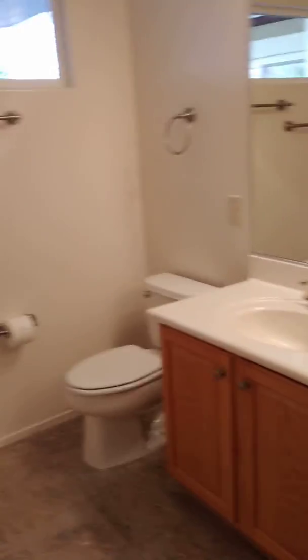Here's the master bedroom, master bath, let's see, put some lights on in here. There I am. Okay, hi everyone. Anyway, we're going to go ahead and treat the walls, the ceiling. You can see it's kind of yellow over here. That's not a trick of the light. It's actually tar from the cigarette smoke. So we're going to go ahead and treat all that.